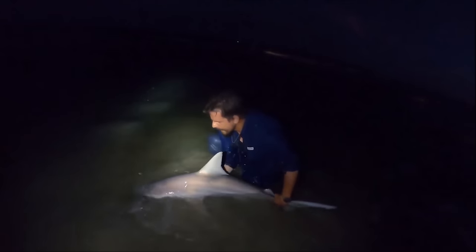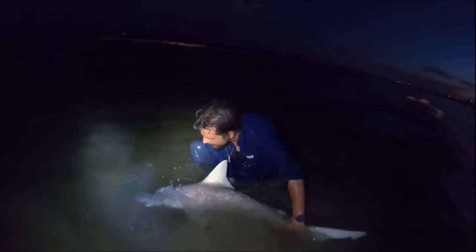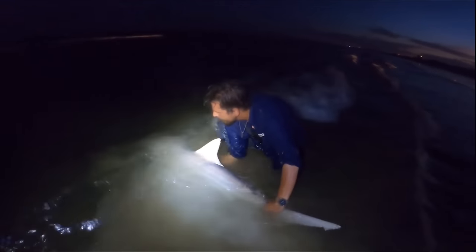But I think he's ready. I just want to make sure he's not going to get tumbled over by any waves. Woo! Absolutely amazing fish. They're facing into the current. There we go.